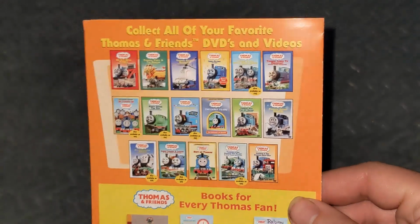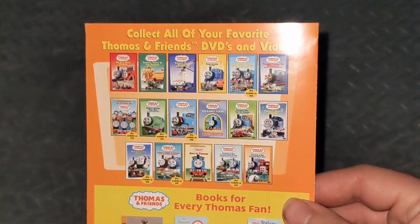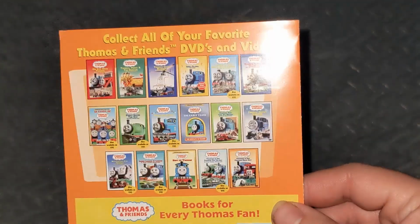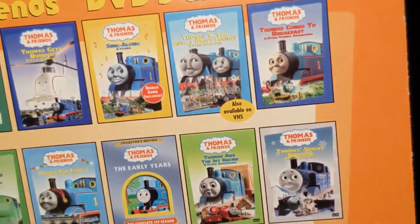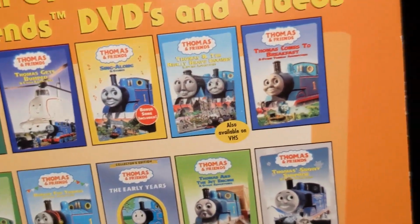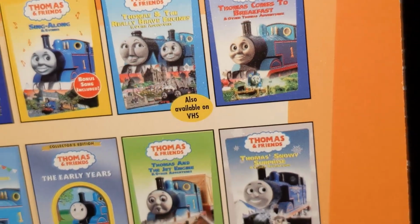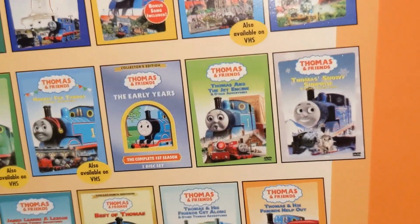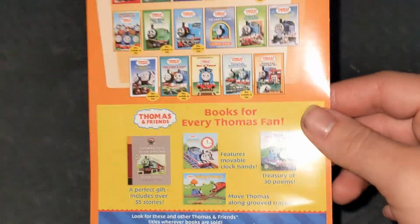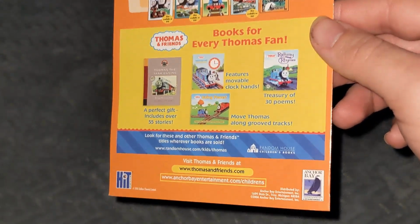And the back features this classic photo here of all of these Thomas & Friends releases, and you'll notice that we are now in the era where DVD has taken over, because now the little oval says also available on VHS. It no longer says also available on DVD. VHS is now in the minority. I find that interesting. We've also got a little advert here for Thomas Books, so that's cool.